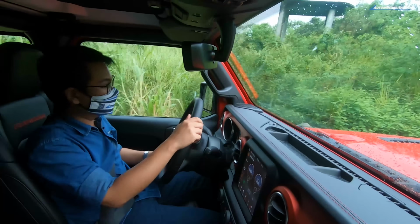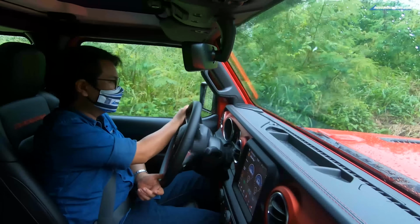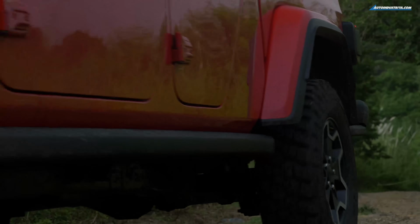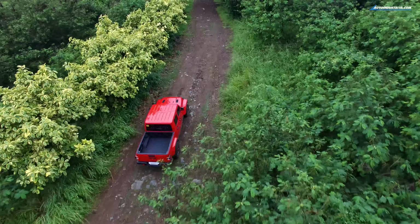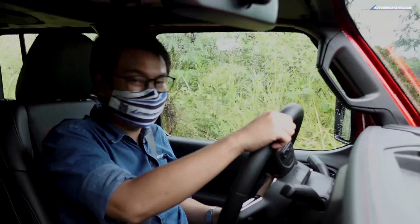Of course, helping us climb this pretty rocky and slippery slope is, well, the tires. They're, as I mentioned, mud terrain tires. So well, stuff like this, it's not going to be much of a problem for it. If anything, it probably doesn't even know it's off-road right now. Probably doesn't even care.